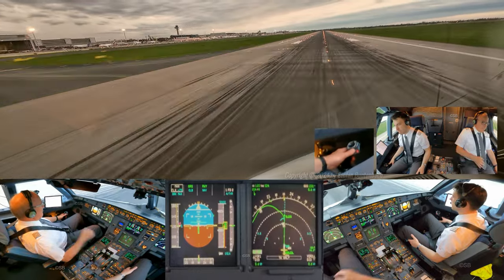Approach checklist. ROF. QNH 1023, QNH 1023. Seatbelts on. Minimum, baro 540. Auto brake low. Engine mode selector norm. Approach checklist complete. Danke. Those views are very beautiful. Yeah.